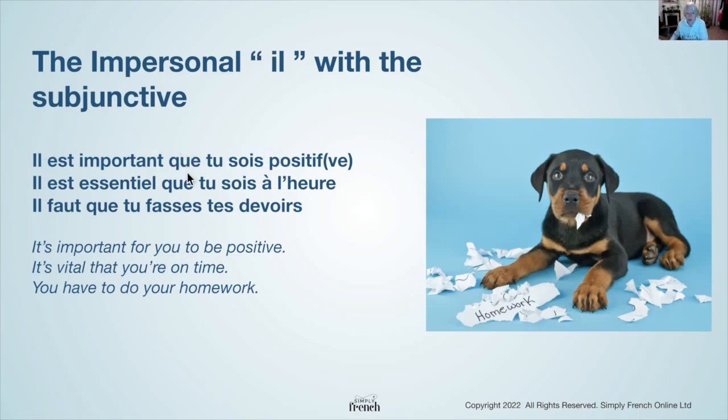So you've got que in the middle like a sandwich. And you've got two different subjects. You've got il and tu. Each time I've used the same actually. Oops. Il and tu, il and tu. So il est important que tu sois positif. Il est essentiel que tu sois à l'heure. Il faut que tu fasses tes devoirs.